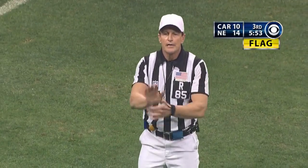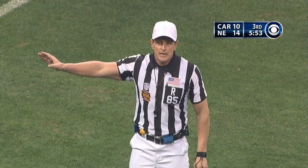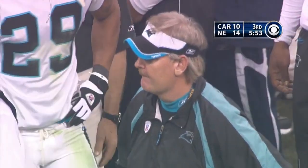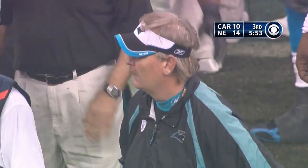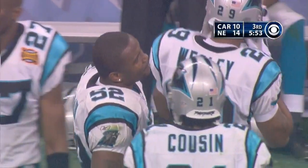During the return, illegal block in the back by the receiving team, number 52. It's a 10-yard penalty. Carolina keeps the ball, 1st down. It's the 2nd penalty of the night against Brian Allen, a reserve linebacker, number 52.